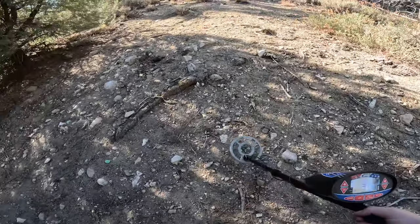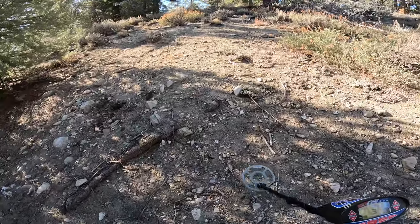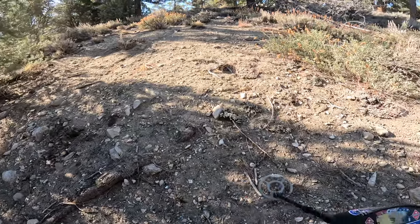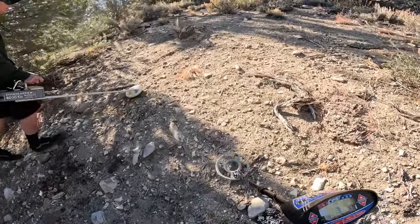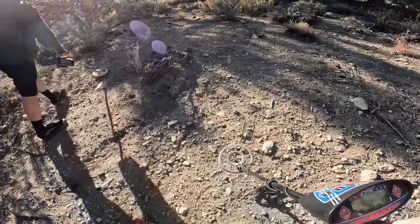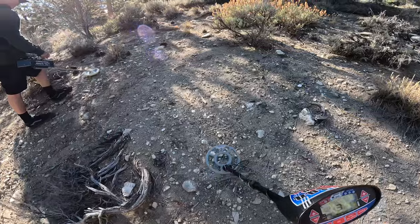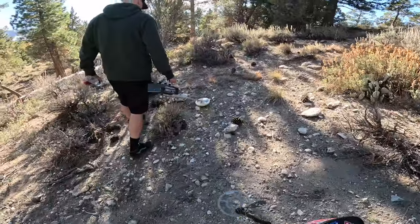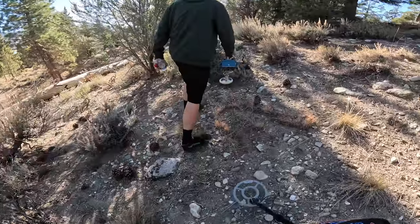Guys, I don't know about you, but I've always wanted to do this. You know where I really want to go, you guys, is underneath those chairlifts at the ski resorts. That would be like the key spot. How many of you have dropped your glasses or your keys or your phone or your wedding ring off of that thing? Especially your gloves.